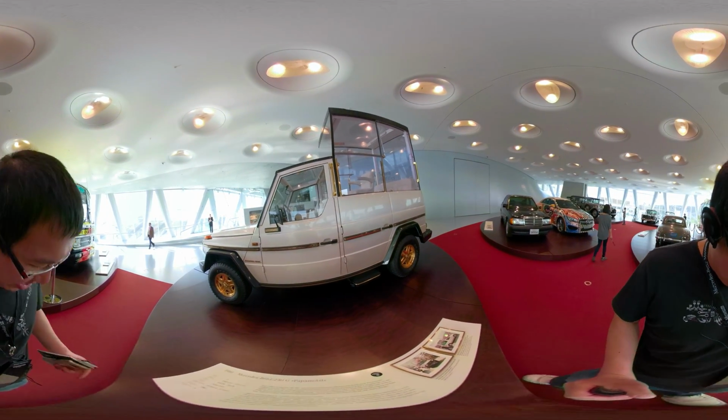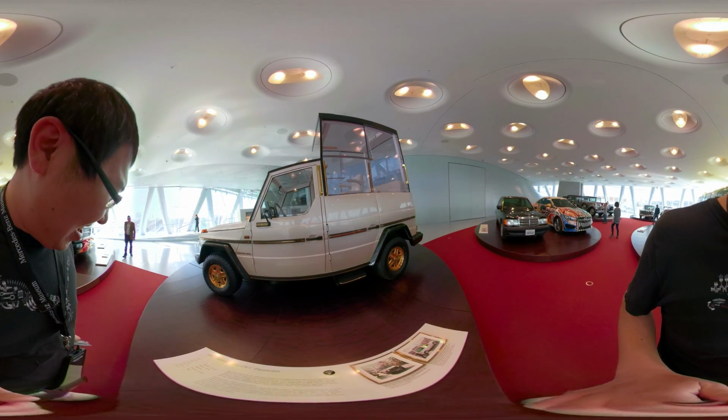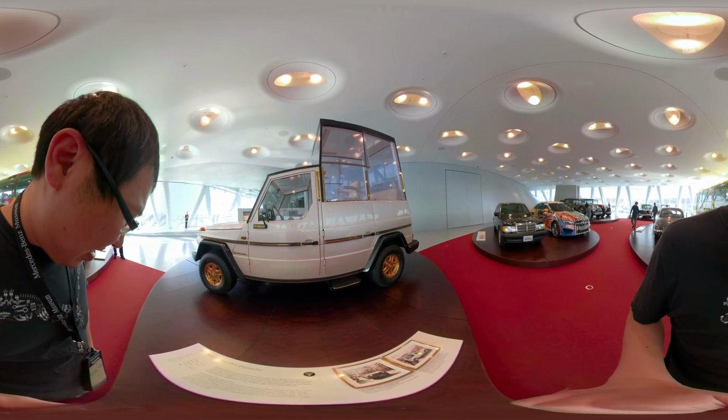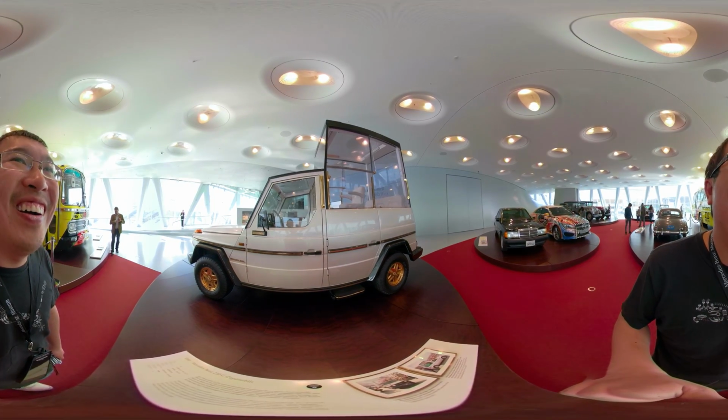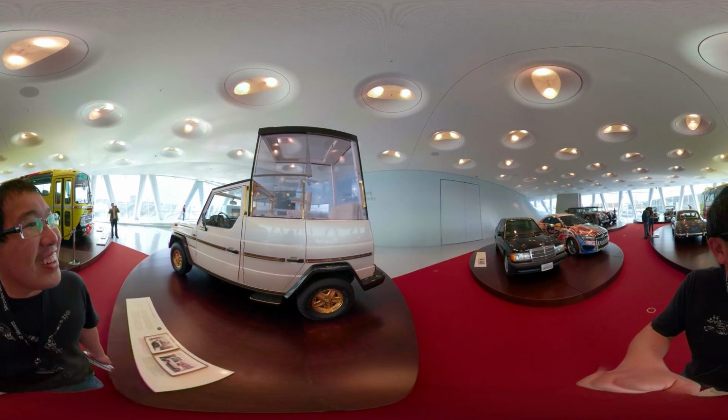Check out this bad boy. The Mercedes-Benz Pope Mobile from 1980. Used for transporting the Pope, bulletproof vest. It's pretty awesome.